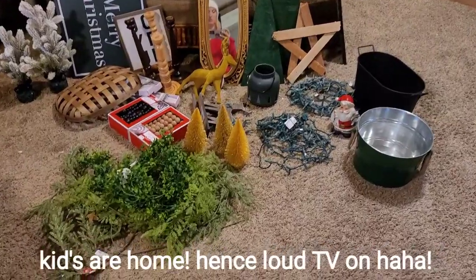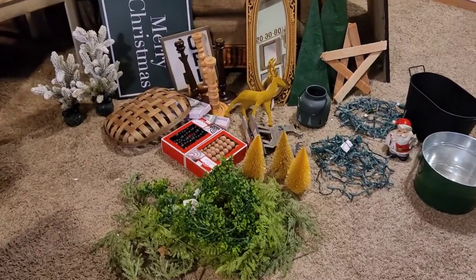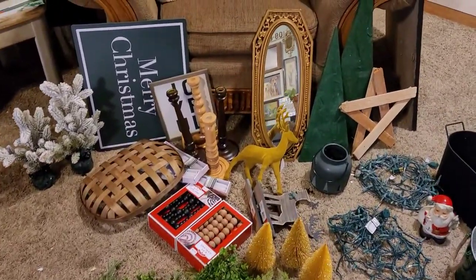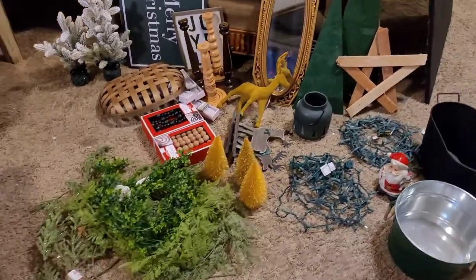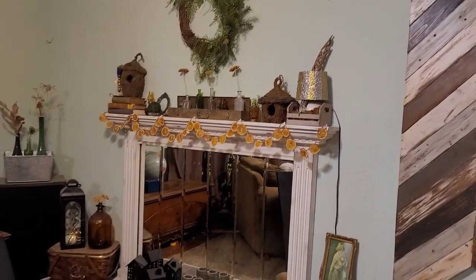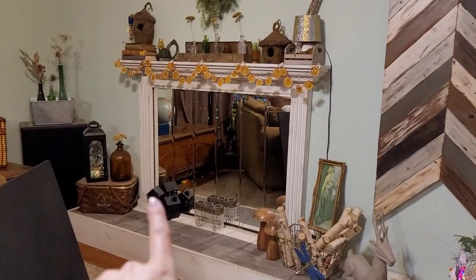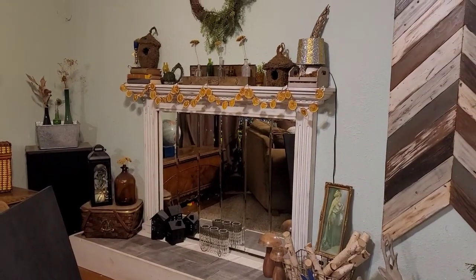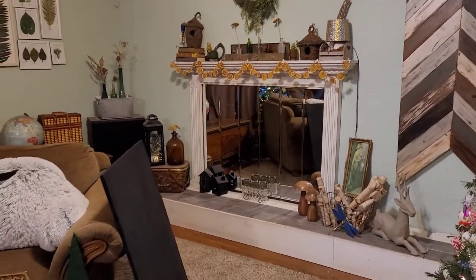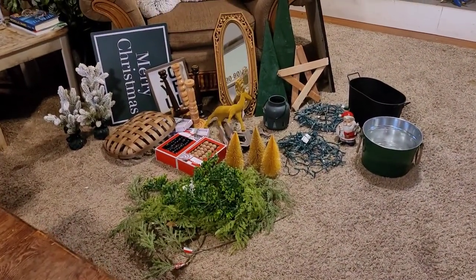So now I'm going to be decorating, oh hey, my fireplace, and this is all of the potential ideas that I have to use, and this is the area that I will be decorating. I said fireplace, it's a faux fireplace, but I might also be incorporating a bunch of stuff that's already up there, and or switching it all out and using some of this. So let's see what I decide to do.